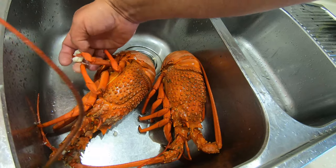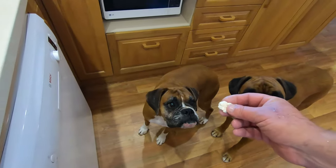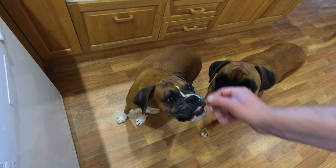All right, what have we got here? Another bit of it. So yeah, don't worry about this white stuff. All it is is the blood that's come out, boiled and congealed. Oh, that's yummy.